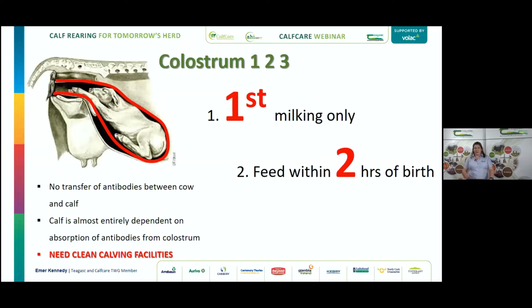2, that means to feed within 2 hours of birth, because this is when the absorption of those antibodies is maximum, and it decreases over time and falls off pretty rapidly until the calf is 24 hours old, when it can't absorb any more antibodies from the colostrum. However, that said, there is still a benefit to feeding transition milk because it can line the gut and help against scour. And 3, this stands for feeding 3 litres. And by feeding 3 litres, that will ensure that the calf is after receiving enough antibodies to get that immune system going.